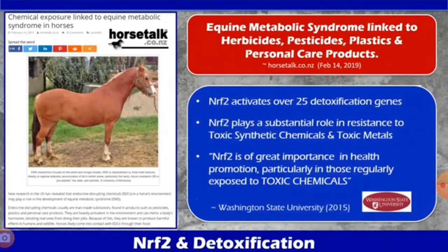What do we know about NRF2? That Washington State study that we mentioned, they found that NRF2 turns on 25 different genes that control our body's ability to detoxify itself. And it's going to help us get rid of those toxic chemicals and toxic metals that are impacting our body and our horses' bodies.